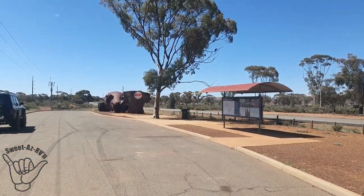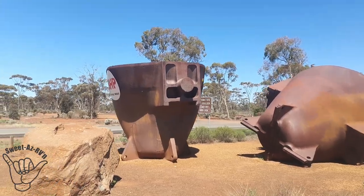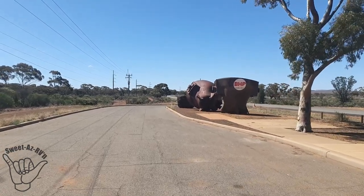Oh, and I notice here, I'm not going that way, but there's an historic site, the old Boulder Cemetery, from 1899 to 1904. There you go. As I said before too, the BHP nickel smelter, they're responsible for about 100,000 tonnes of nickel a year.